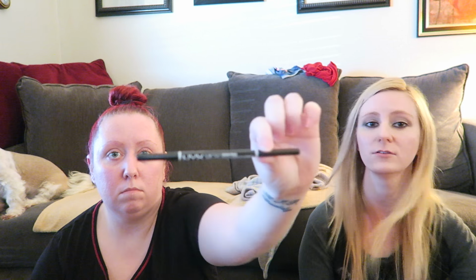And this is the Anastasia Brow Wiz, which I've actually found a cheaper version that I like, the NYX Micro Brow Pencil. I'm going to try the L'Oreal one because I've heard it's just as good as the Anastasia one too. Next is a tinted brow mascara. This is by NYX. This is probably my favorite one right now.